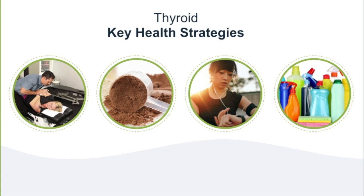Research finds that regular physical exercise increases T3 levels. The thyroid hormones are T3 and T4. Regular exercise helps to increase T3 levels.